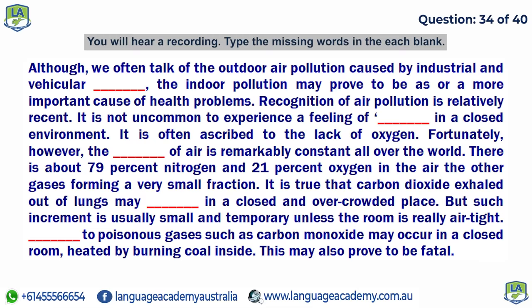It is often ascribed to the lack of oxygen. Fortunately, however, the composition of air is remarkably constant all over the world. There is about 79% nitrogen and 21% oxygen in the air, the other gases forming a very small fraction.